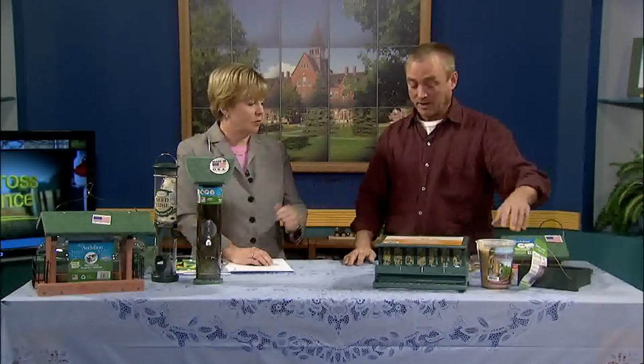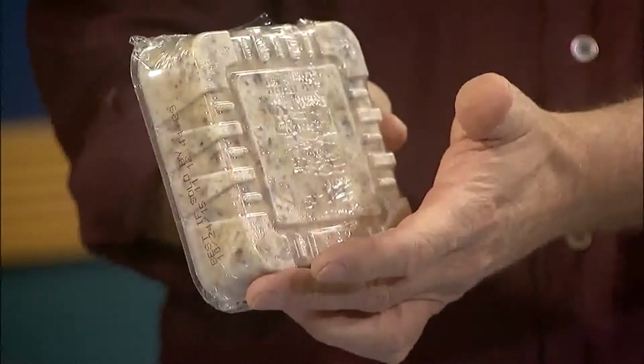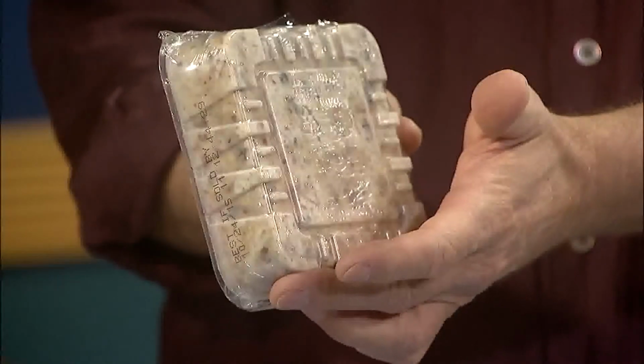Of course, we have our traditional blocks. You can buy these all over the place, and that's your basic suet block. This one happens to be filled with seeds and berries. Some of them are getting pretty fancy.